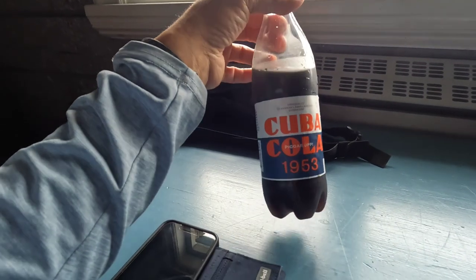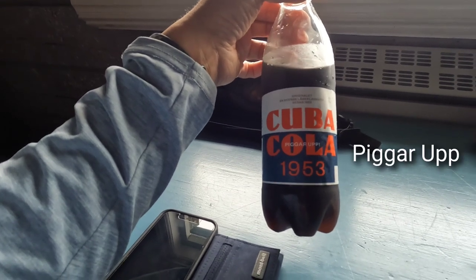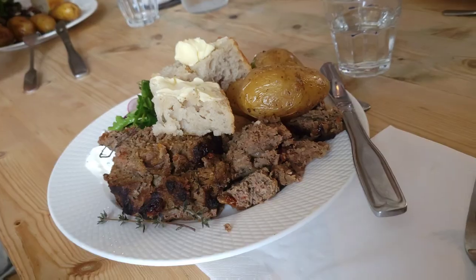This was the only cola they had. Cuba Cola Pigar Up. I miss Coca-Cola.